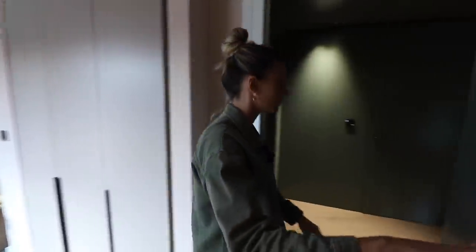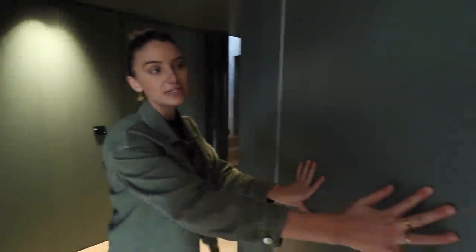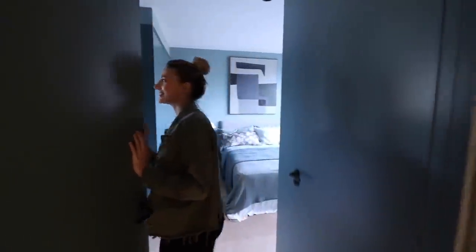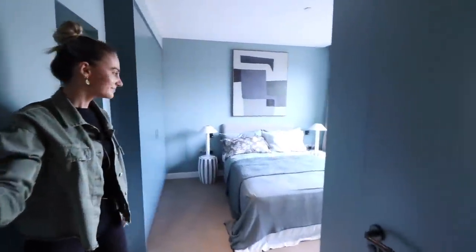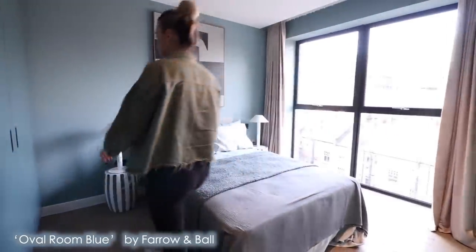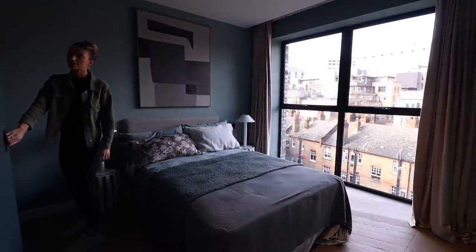Next bedroom. Even just the colour of these doors. Yeah. Very interesting. Now we're coming into the blue room. This has an ensuite as well, which is handy. Storage here, these are sliding.